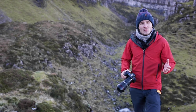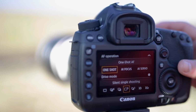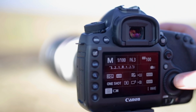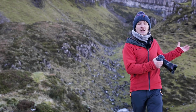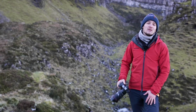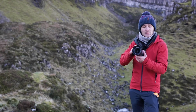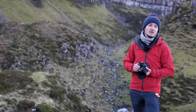So first up, let's talk about single shot focus. On my Canon, this is known as one-shot autofocus, and it's best suited to static subjects. So this could be architecture, portraits, or in this case, landscapes. Now, it's really simple. Once you've selected how many focus points you want to use, simply half press the shutter button and it will lock on to whatever distance you focused on.